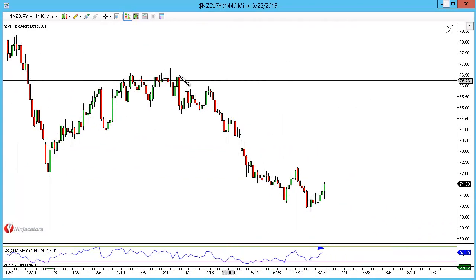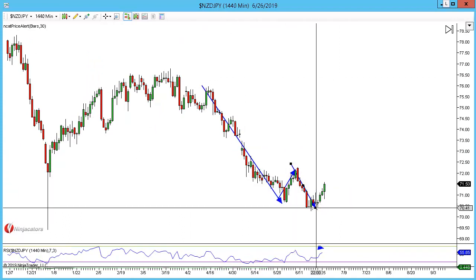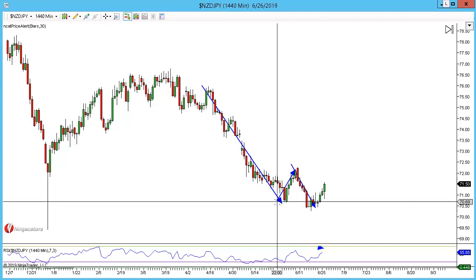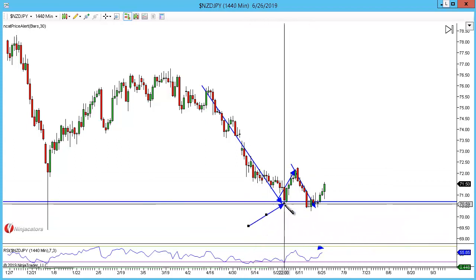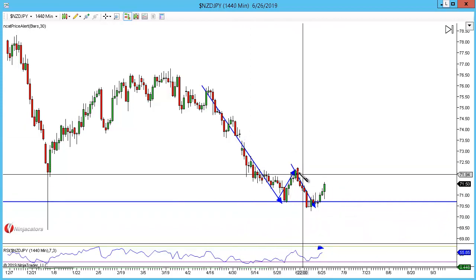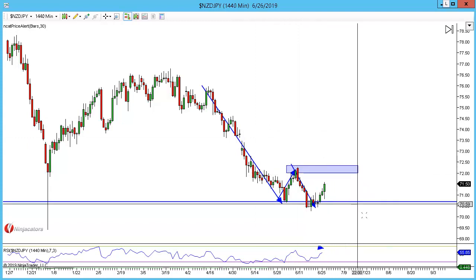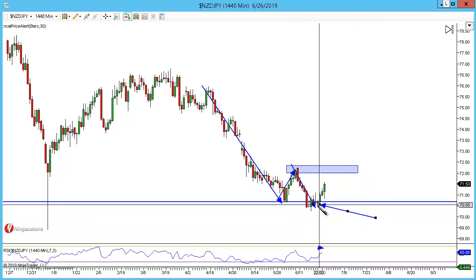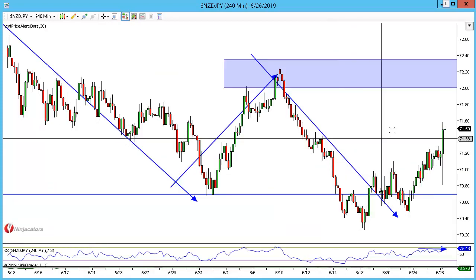So we have a direct move, a pullback, a move lower. If we put a structure level on just here, we have only just violated this level. So like the other currency pair we were talking about, not too sure which one it was, we're typically looking then for a deeper retracement because we only saw a small violation. We're typically looking for a deeper retracement. Let's go to the 240.